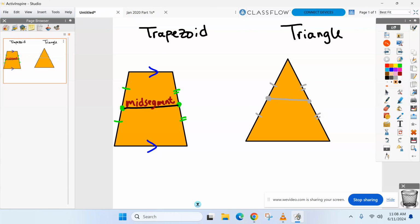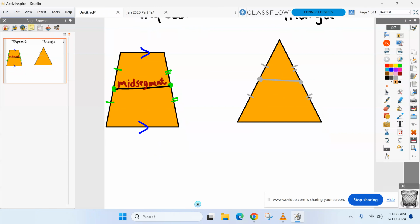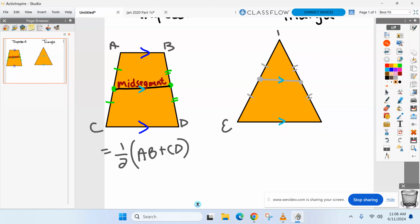There's two facts about a mid-segment we got to know going in. Anybody remember any of the two facts about a mid-segment? Will? It's parallel. Yep, it's parallel to both the bases, and in the triangle, it is parallel to that third side. And what about its length? Doyle? It's 1/2 of the bases added together. You got it. Good job. Let me just put A, B, C, D. It's equal to half the sum of the bases in the trapezoid's case. In the triangle's case, it's half of the third side, so EG.